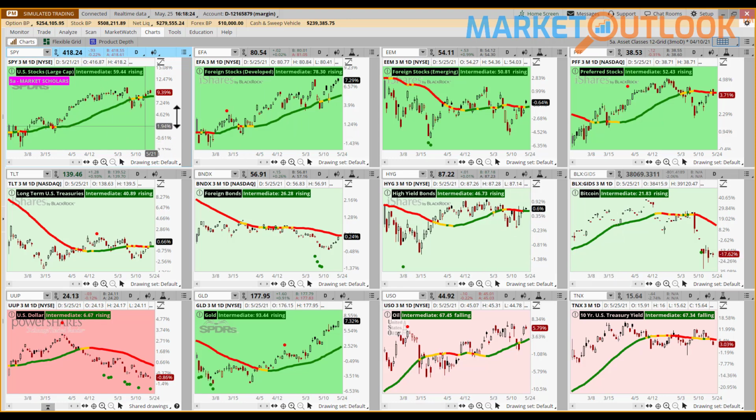In terms of our charts up at the top with our stock indices, I would say that EFA actually looks stronger than the S&P 500. That's a good looking chart right there with EFA. Remember, EFA are the foreign stocks from the developed markets, so think about a lot of the European countries, Japan, Australia, as opposed to the emerging foreign stocks, which are China, India, Russia, Brazil, those types of emerging economies.